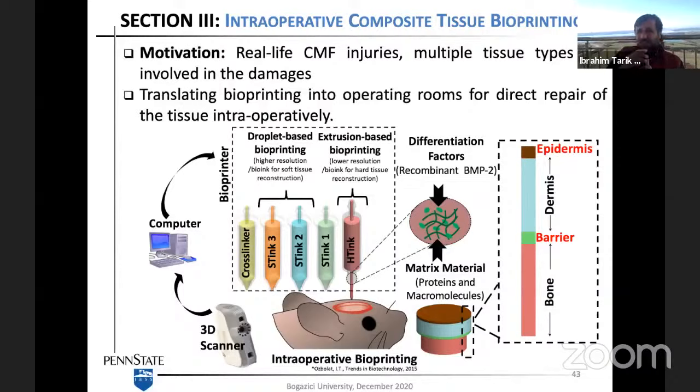So just print stem cells, and then by controlling the locally delivered materials, like biomaterials, as well as the proteins or any genes inside or microRNA, we could control the local differentiation of these stem cells into different lineages. So the goal here is to print a bone first.